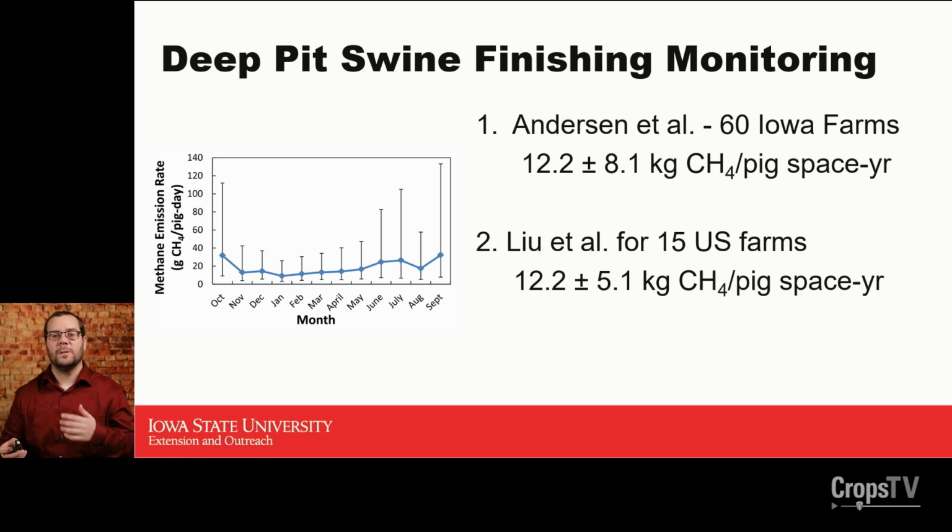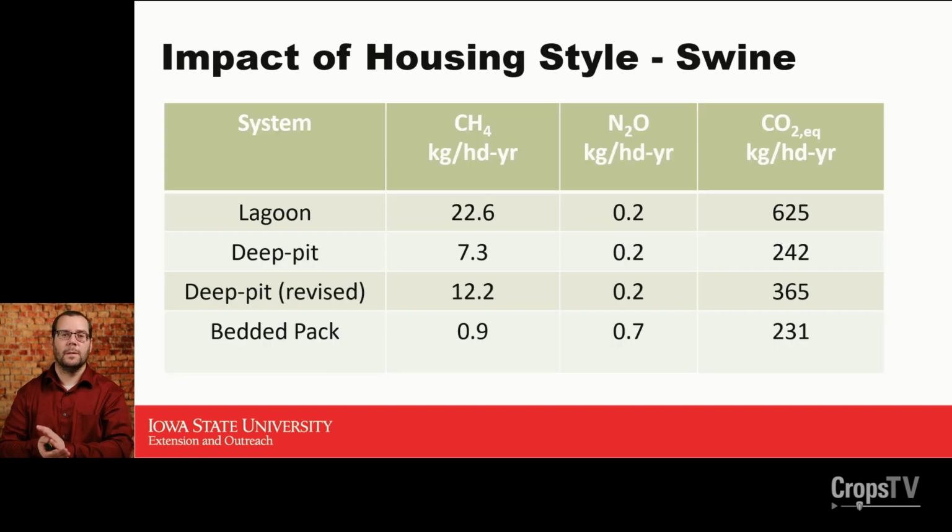How different those numbers are: if we are on a swine producing farm that pumps twice a year, I'm right in line with what the other people have estimated using the other methodology. And I think that's generally the assumption they're making. So manure management practices can make a little bit of a difference. And I think as we get better accounting, we'll see people take that into consideration a little bit more.